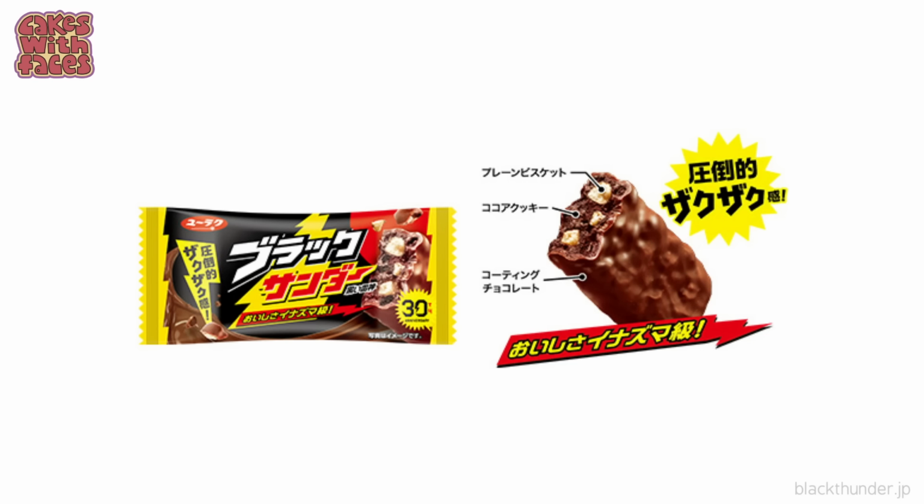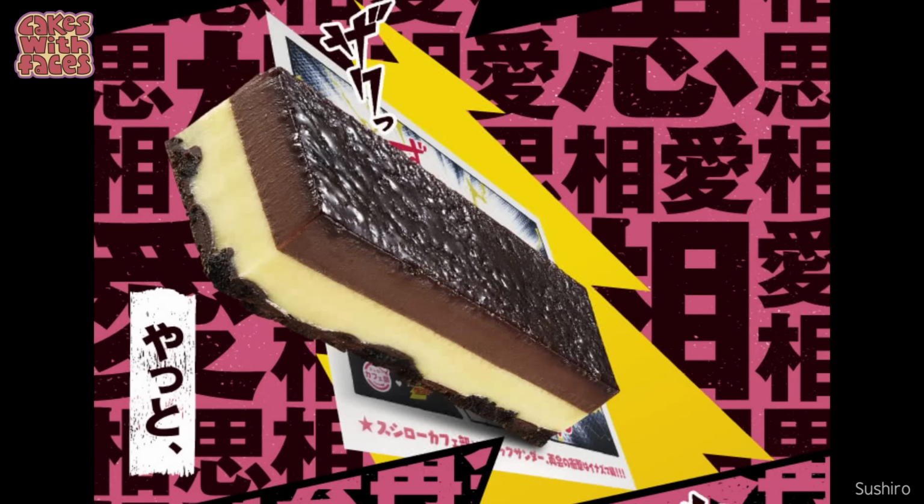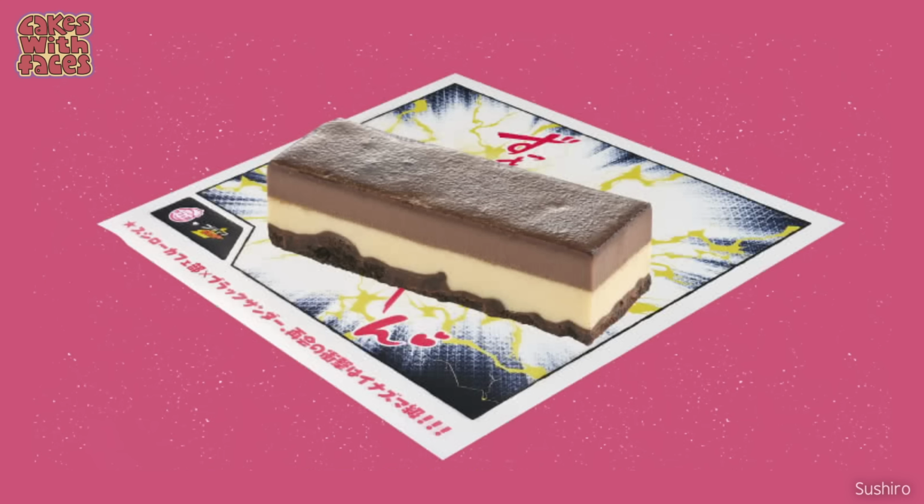Sushiro is also having a collab with Black Thunder, which is a chocolatey biscuit bar you get from the convenience store. It's only 35 yen, which is extremely cheap for how delicious it is. For a limited time, you can get Black Thunder Parfait at Sushiro and a special version of their Catalana ice cream brulee dessert with a Black Thunder chocolate cookie layer.